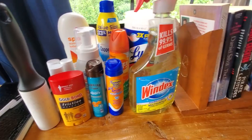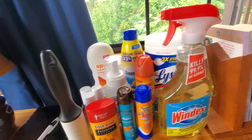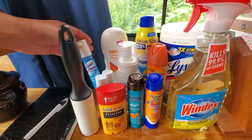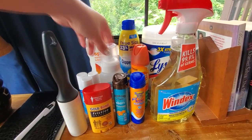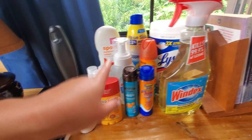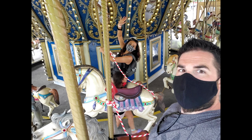We brought our own little multi-surface cleaner. We brought Lysol wipes. We wiped a lot of surfaces down. And we've got these Lysol disinfectant sprays that we've been using on things. And of course, our sunscreen, bug spray, hand sanitizer, Gold Bond friction defense. We learned that we need that stuff sometimes. We did go to Dollywood this time around, and it was just a nice day. We were only there for about 5 hours or so, but it was pretty nice.